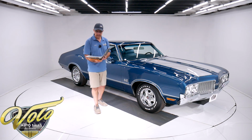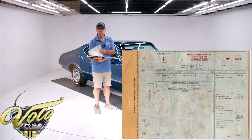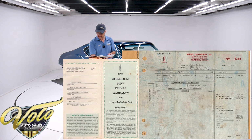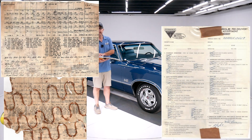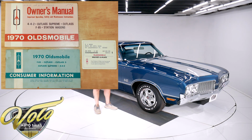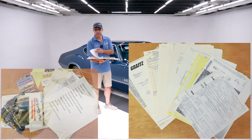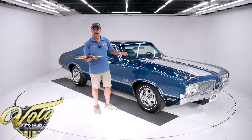Documentation, ridiculous amount of documentation. We have the original order form, we have the original invoice, the warranty booklet, window sticker, 2 build sheets, pre-delivery inspection, protective plate, glove box pouch with the manuals, complete owner history. There's a letter here from the original owner, which happened to be a 16-year-old girl. Her father bought her this car. They loaded it up with every option. It even has the trailer wiring package because she had horses. They had a small horse trailer she would actually pull with this car.